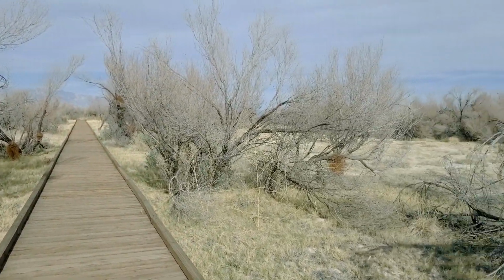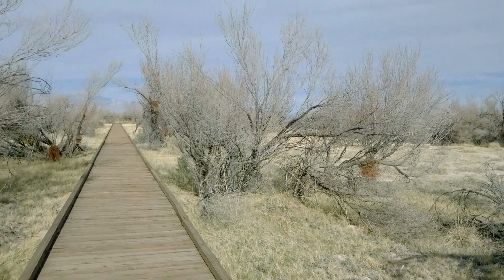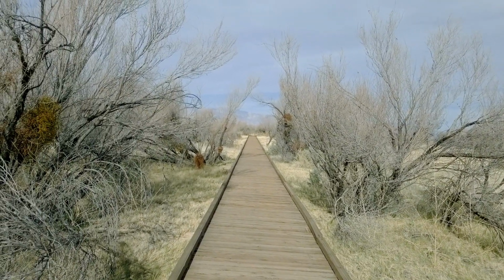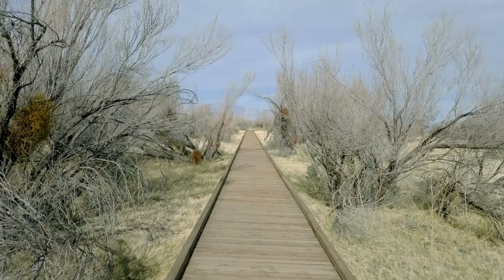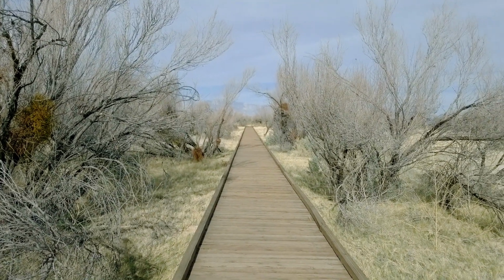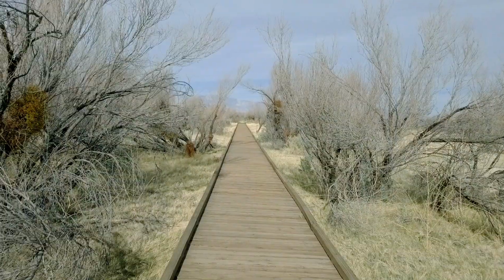So as to not bore you guys so much, I'm going to walk straight down here and turn the camera back on when I get to that bend right there. Of course, I'll turn it back on if there's anything interesting, but looks like just a pleasure walk here, a little stroll.